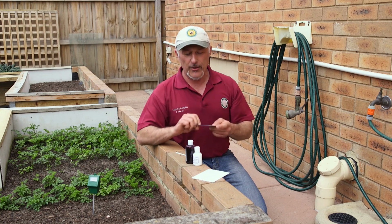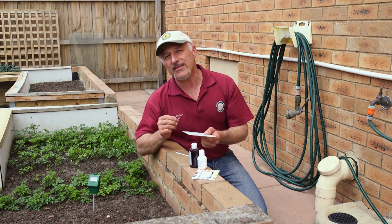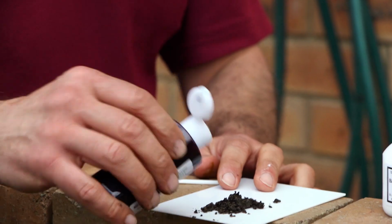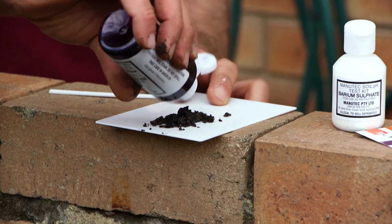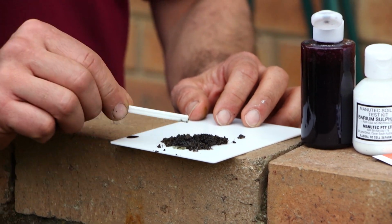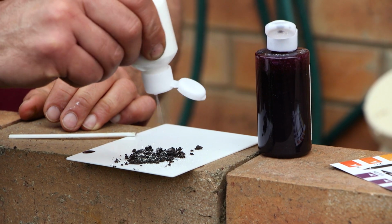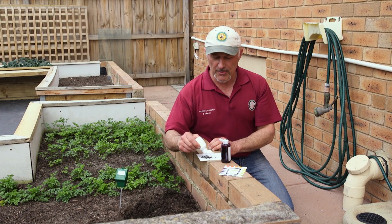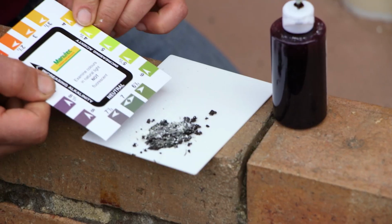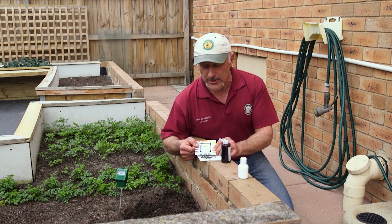So what we're going to do now is take a sample of soil on this little test pad here. Now, you need about a teaspoon's worth of soil to put on a test pad. Next, we apply some liquid dye, just like that, to hydrate it enough, and then all we do is sprinkle the powder over the top to give us the end result. Now the colour will come through shortly. Give it a couple of seconds, and as it comes through, get your test chart. We're sitting around 7, 6.5, 7 is pretty good.